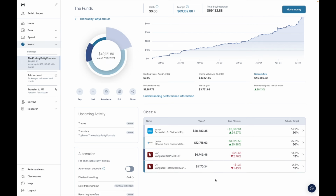Now, there's a lot that we can get into about, should I buy VOO? Should I buy VTI? What should I buy? I just bought both of them because that's what I'm comfortable with, right? I think if you own either one of these, it's going to be great.